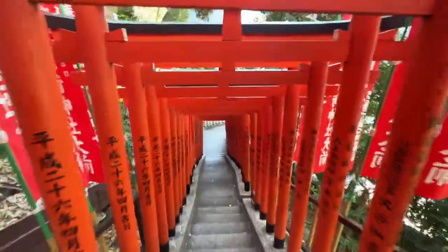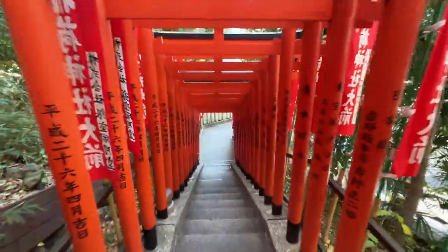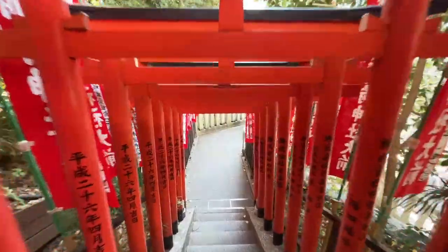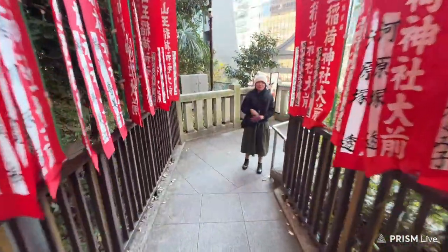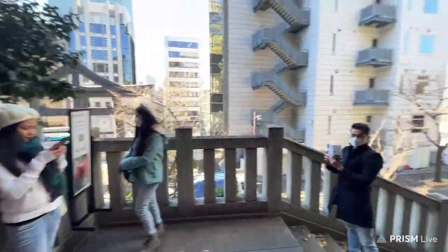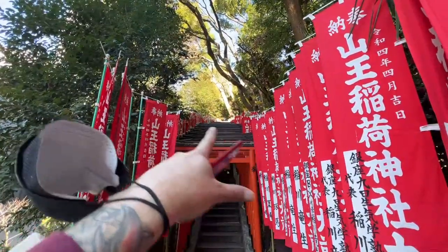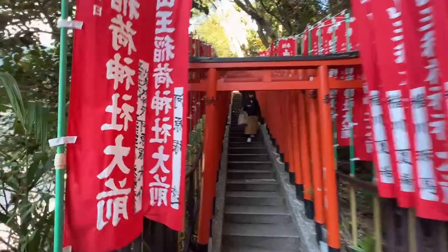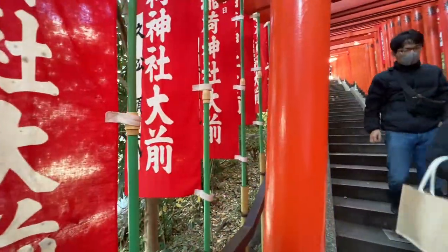Might have to clip this video to get the good shorts on this one, but this is pretty cool. That's why I walked all the way around, so I could walk down with you. And there we go. So as we're heading back up, you can see the top of everything on the top there, which is pretty cool. And I'll wait for everybody to finish up. We'll take a quick look back up.